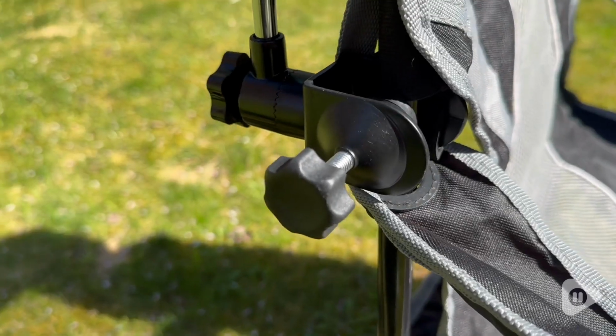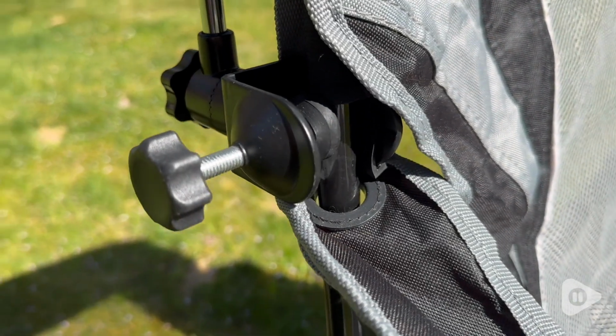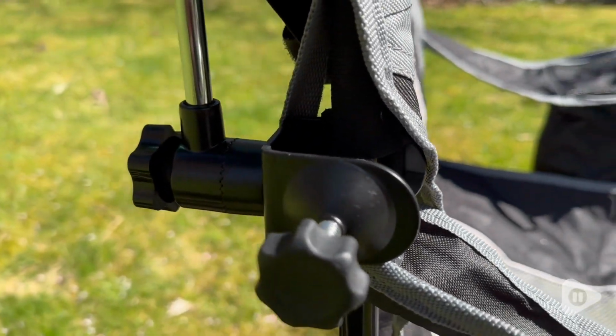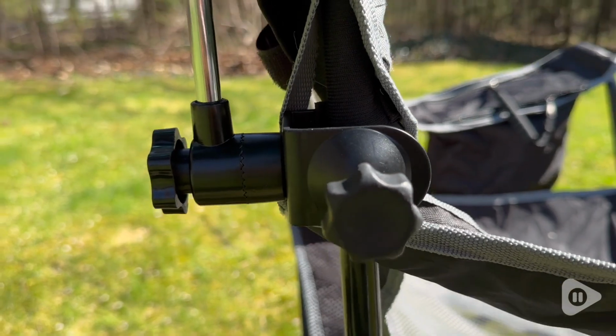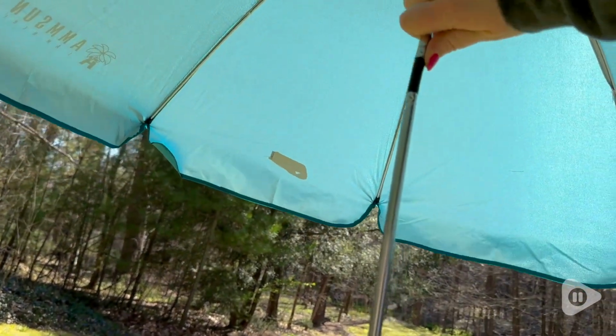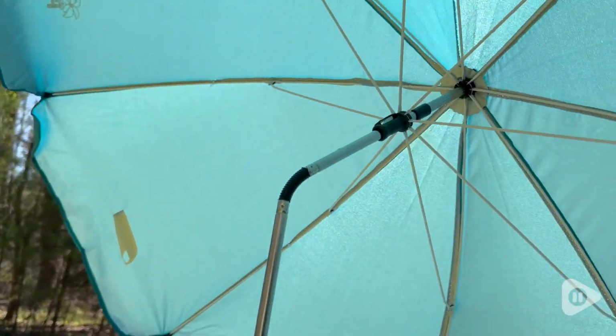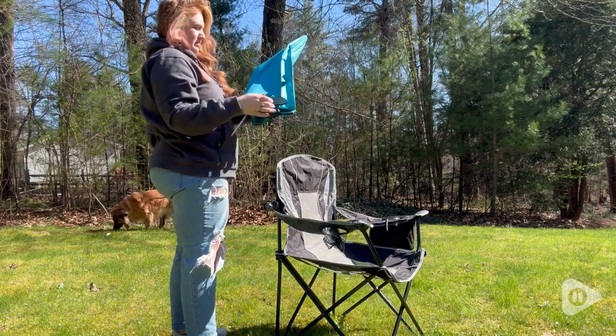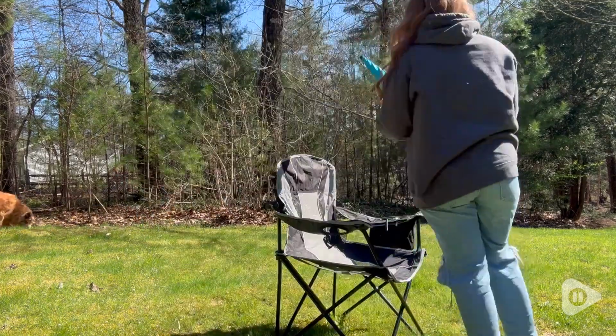I also really appreciate how this can be rotated 180 degrees, so you can have shade wherever you are choosing to sit. And I really think that it's super unique with this bendy part. So not only can the pole itself rotate, but you can really customize however you want this umbrella to be.